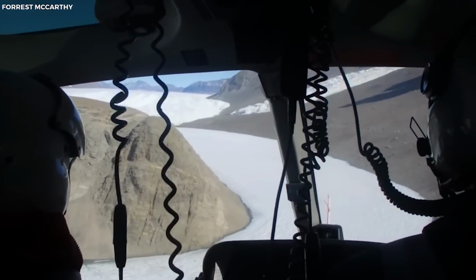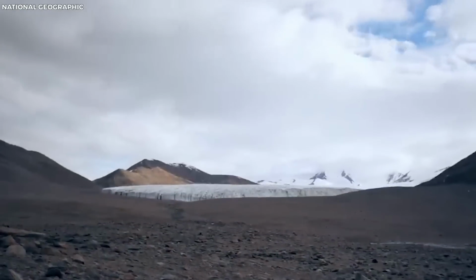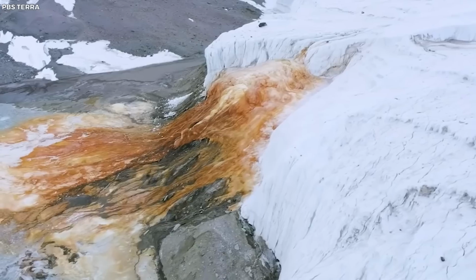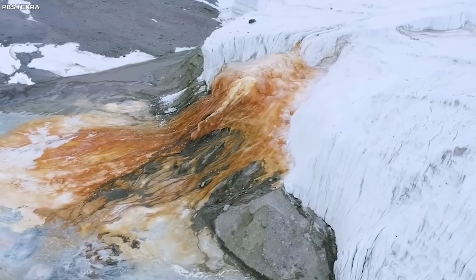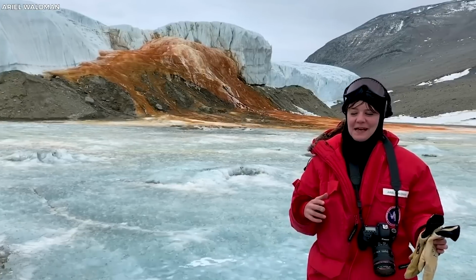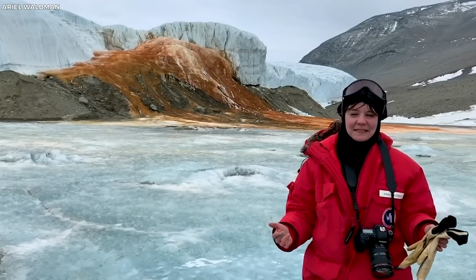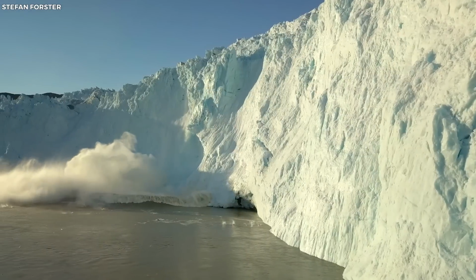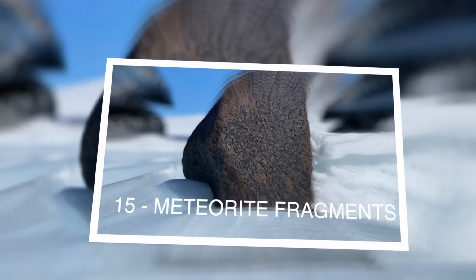From above, the scene provides an arresting pop of color against the icy grays and whites of the glacial landscape. For now, Blood Falls remains remote and relatively untouched by human activity. But some researchers believe we may see more blood-colored water features appear as climate change forces the melting of Antarctica's ice sheets.